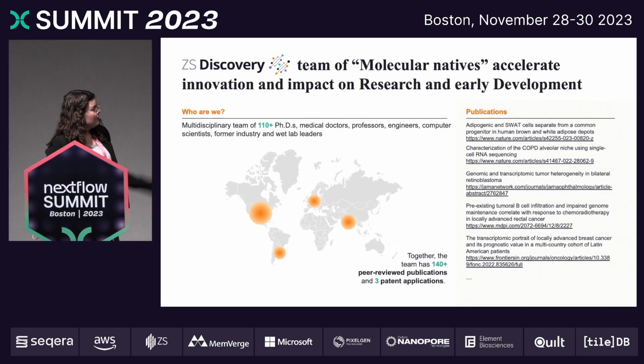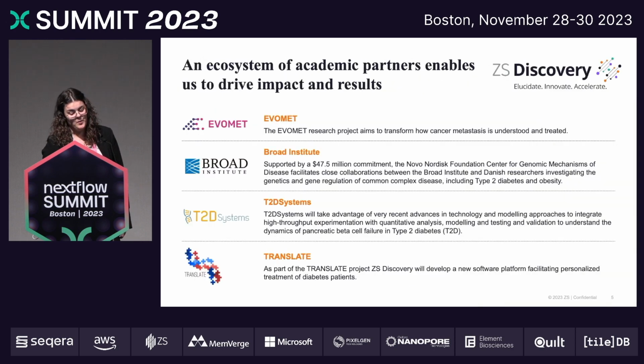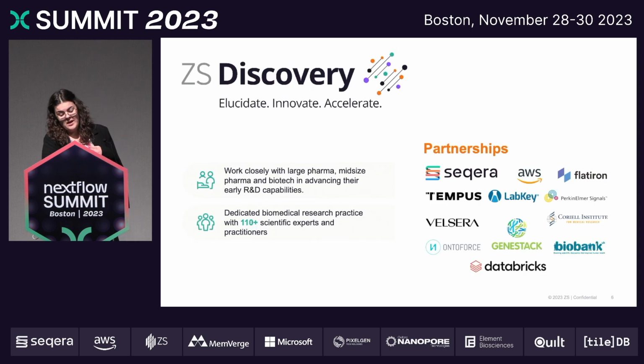So we're part of a global organization. I'm based in Copenhagen, and globally in CS Discovery we have, it says 110. I think we're actually more about 140 at this point, and we are scientists with many different backgrounds, lots of bioinformaticians, engineers, doctors, software developers, and we do still publish together with clients, but also as part of academic partnerships that we are part of, and this is to stay connected to the science and innovation that's going on, and what we also do in order to facilitate this wide range of projects that we're doing with clients.